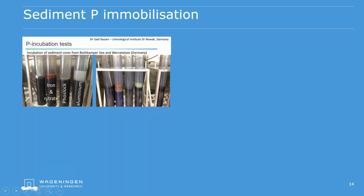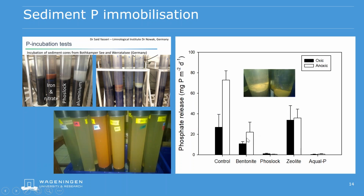And then the funny thing is, he told me that these layers were based on removing the same amount of phosphorus. You needed more iron nitrate than you needed phosphorus, and you had a fluffy layer of aluminium floc that gradually is being compressed. Those experiments are very nice and important to test the efficiency of all kinds of different products. I'm giving here an example with sediment cores from an extremely diluted urban lake under oxic and anoxic conditions and controls. Phoslock is lanthanum modified bentonite, so bentonite is just the control for the physical capping that the Phoslock layer would do. And zeolite is the control for the Aqua P, which is a modified zeolite. Both were able to reduce phosphate release strongly under oxic, but also under anoxic conditions.